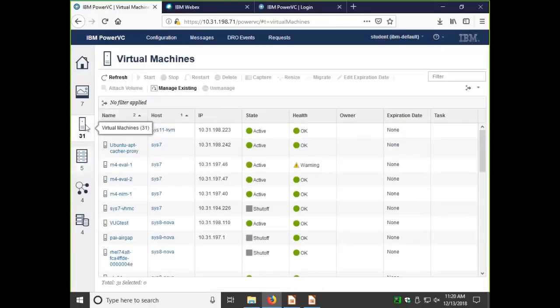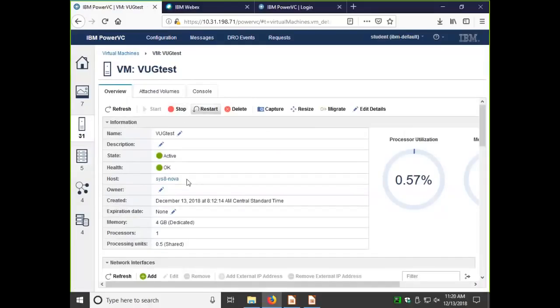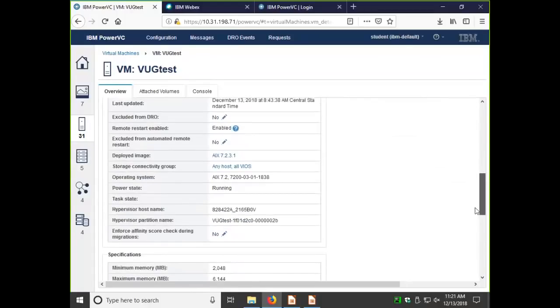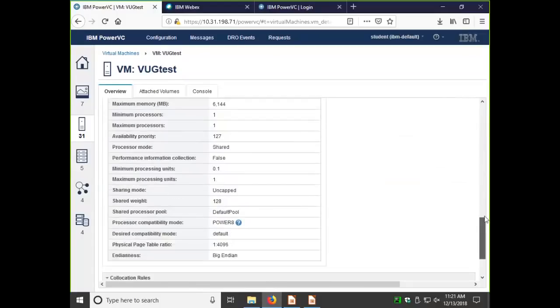I've got a number of LPARs out here. Here's one I actually just recently created for this demonstration. So I've got my VUG LPAR. You can see my LPAR resources, CPU and memory. Network configuration here. Where it was deployed, what operating system's running on it, all the wonderful details you would expect to see. And then if you'd like to see all the continued stuff about what OS is running on it, sharing mode, all the min-max stuff, etc. That's all out there.